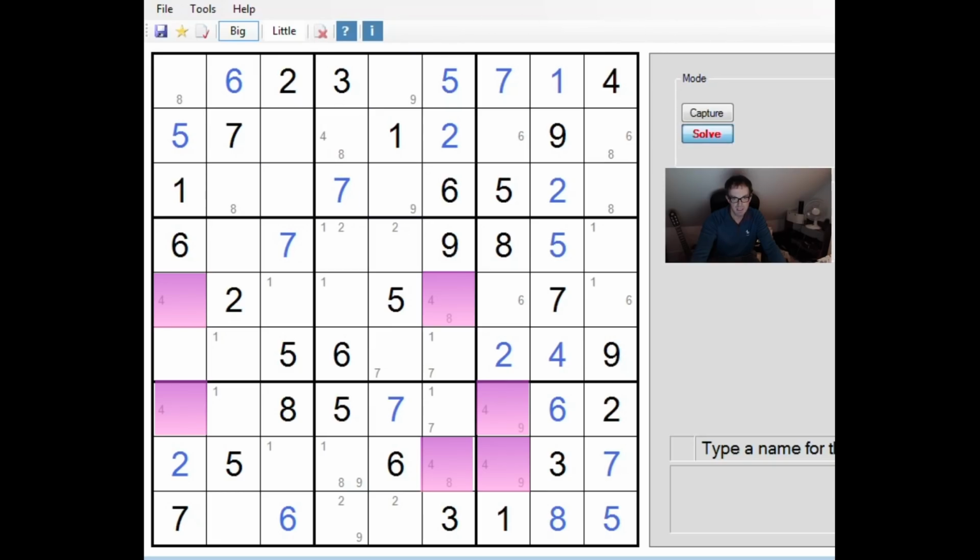Now I need to be a bit careful here because I've been mucking around with pencil marks and making X-wing pencil marks and different pencil marks, so I must be very careful about how I unwind this. But I think it's fairly clear to me anyway that this square here has to be the 7 in this 3x3 block because we have a 7, a 7 and this 7 here, so this is going to be a 7. Let's put that in. We can eliminate these two 7s now.